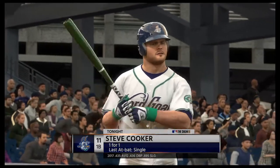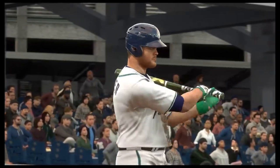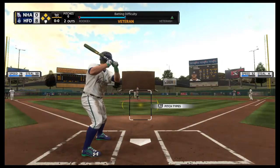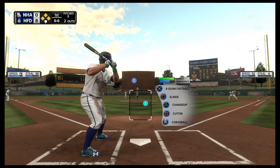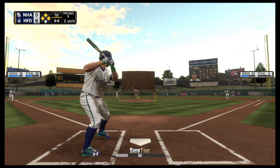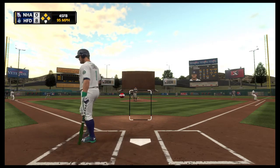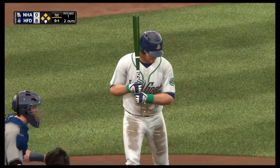So coming to the plate, Steve Cook. He drove home 2 with a single in his last plate appearance. Cook. Here we go. This is you, baby. First pitch of the at-bat. And now a swing and a miss, and that's what you call establishing the inside part of the plate. It's strike 1.